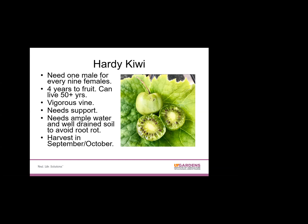I will say that I break the rules at UT Gardens, and I'm growing blackberries and raspberries, and they are closer than 30 feet. And I'm not going to promise you anything, but I'm going on 7 years, and so far I haven't had a problem. So if you want to be totally safe, don't do it. But if you want to hedge your bets and gamble a little bit, you could try.